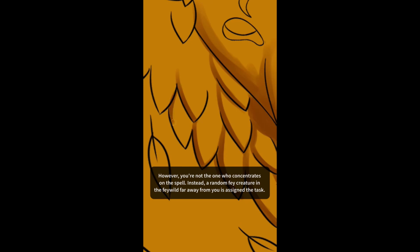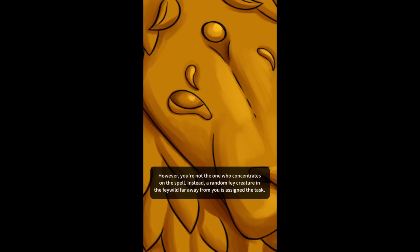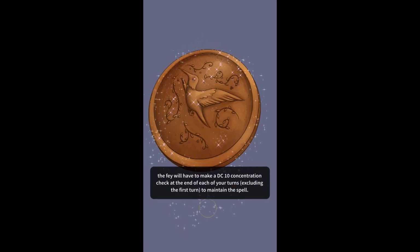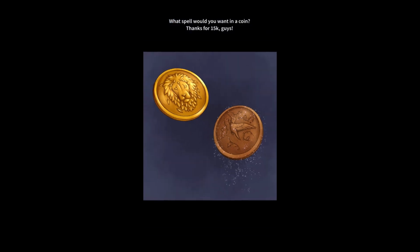You can't eat another Fey Chocolate Coin until that spell ends. However, you're not the one who concentrates on the spell. Instead, a random Fey creature in the Feywild far away from you is assigned the task. Its bonus to concentration checks is equal to 1d6 minus the level of the spell. Because Fey are easily distracted, the Fey creature will have to make a DC 10 concentration check at the end of each of your turns, except for the first turn, to maintain the spell. What spell would you want on a coin?